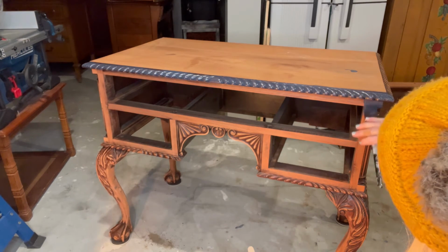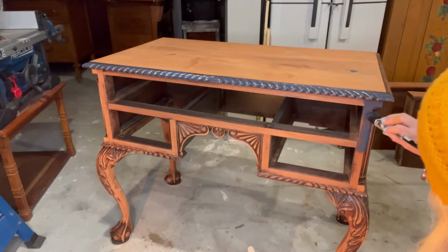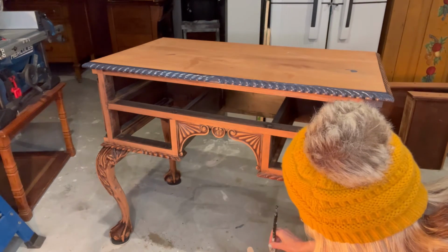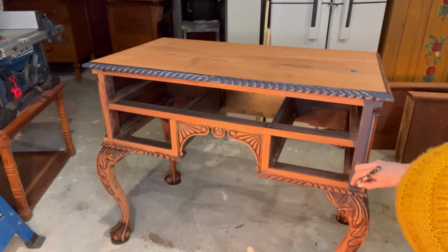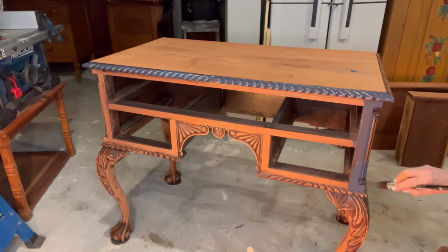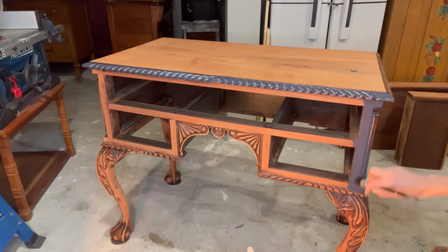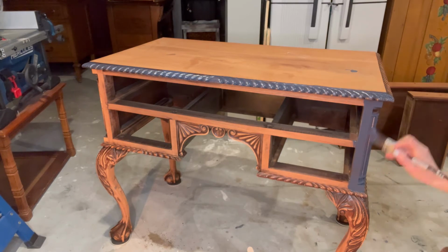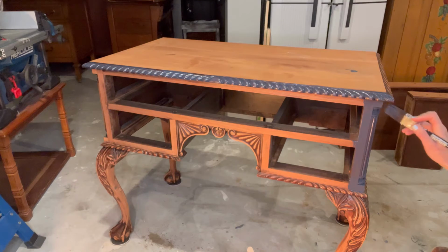Usually with Wise Owl's 1 hour enamel paint, I have to do 2 coats. Usually that's enough, which is nice. You get really good coverage with this paint. There's a built-in top coat, so after I'm done painting, I do not have to wax it. I don't have to put a water-based top coat. I don't have to do anything. It's already got a built-in top coat.